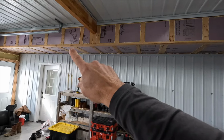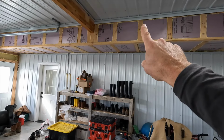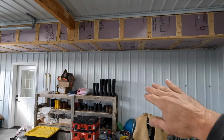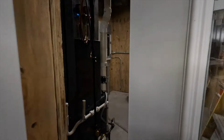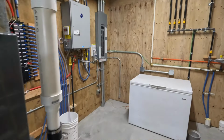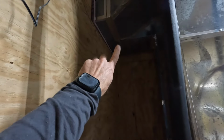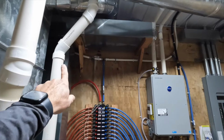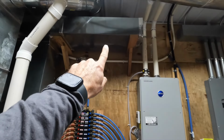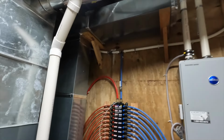So this is all sealed off with 2 layers of polystyrene, sealed up with spray foam on the edges, and that'll get all covered with metal. I just like that so I don't have any drop downs in the house. This is the utility room here. So you can see there's where the supply and return main trunks go through for that side of the house. We have that main trunk extends this way a little bit for the returns, and then all comes back here.